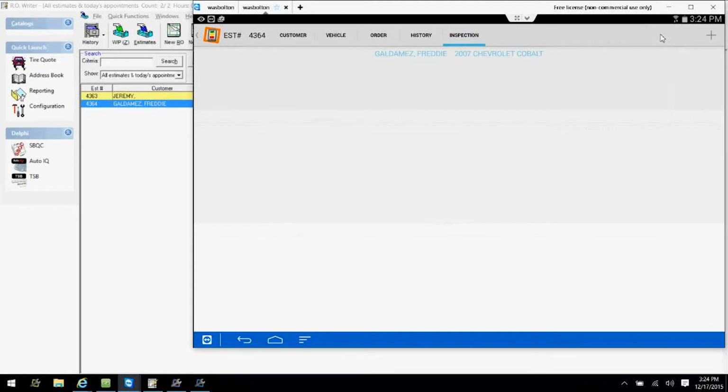So as you see here, like again, I said, the car's in for the first time, so there's not going to be any inspection history. But if this vehicle was in the past and we had done some previous inspections, they would be listed right here in this main window, and they would have the dates of the inspection, the status that they were completed, and the technician's name who had done the work. So right here is where we can click on the plus sign and add a new inspection.